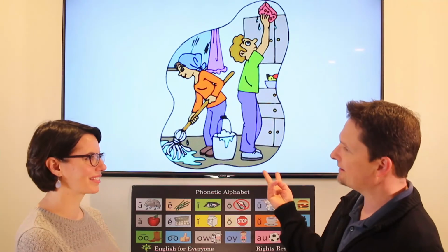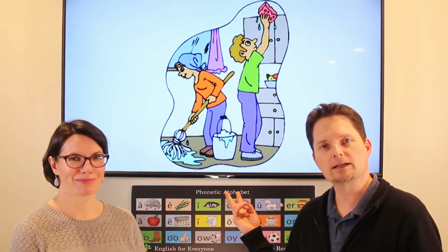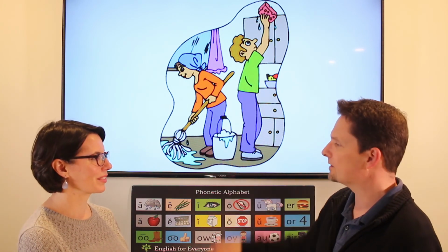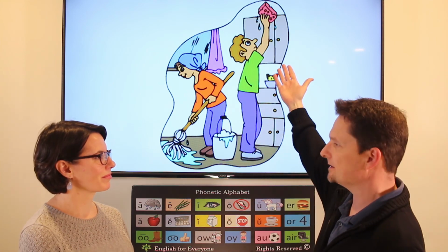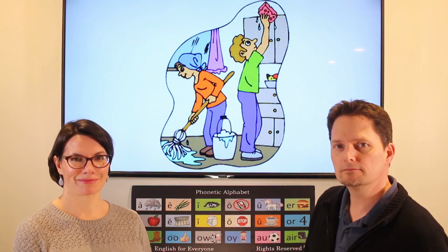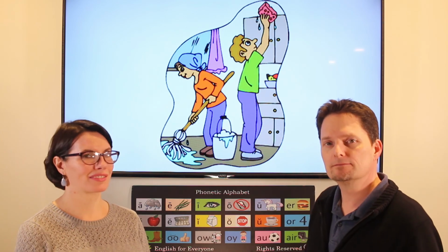Very good. Do they have to clean the house? Yes, they have to clean the house. Do they have to clean the house? Very good. Does she have to mop the floor? Yes, she has to mop the floor. Does he have to clean the cabinets? Yes, he has to clean the cabinets. Does she have to mop the floor? Very good. Does he have to clean the cabinets?